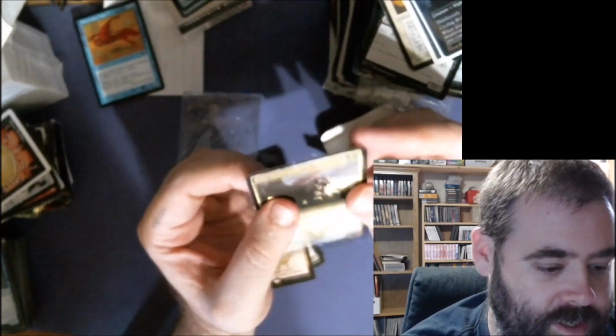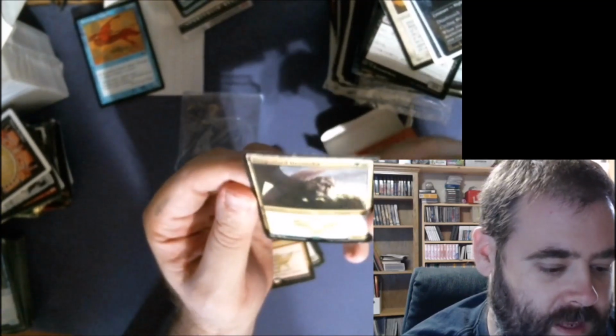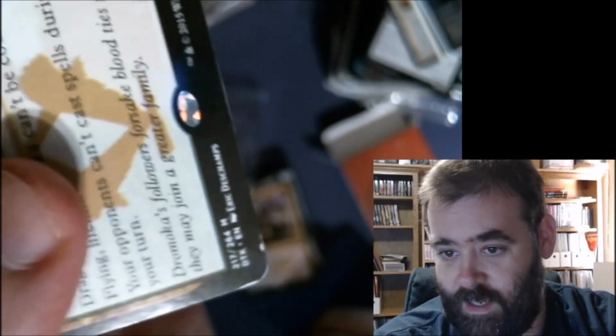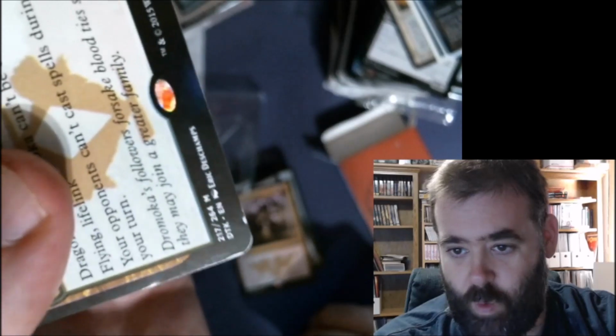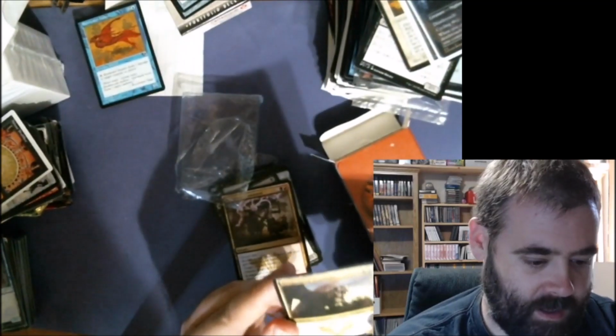Card's damaged, so I think someone loved these. The hologram isn't right. You can see it doesn't have the planeswalker symbol or any magic symbols in it. It's just these random shapes. I'm going to need to get that under the magnifier and take a look at it.